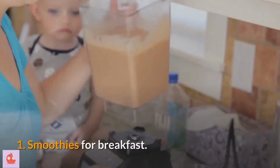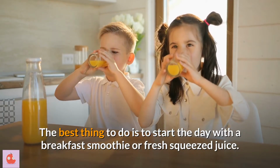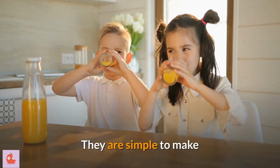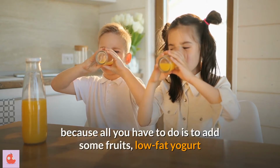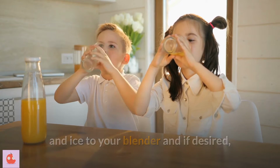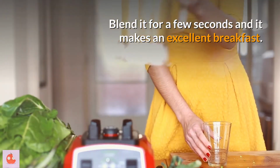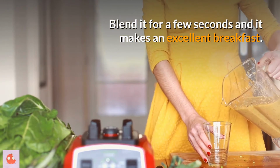1. Smoothies for breakfast. The best thing to do is to start the day with a breakfast smoothie or fresh squeezed juice. They are simple to make because all you have to do is to add some fruits, low-fat yogurt and ice to your blender, and if desired, you can also add a scoop of protein powder. Blend it for a few seconds and it makes an excellent breakfast.